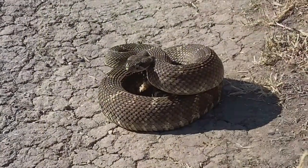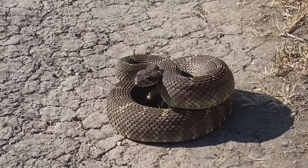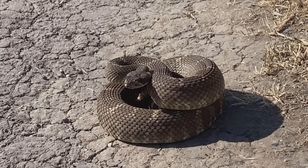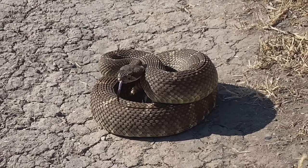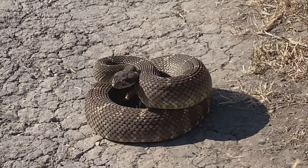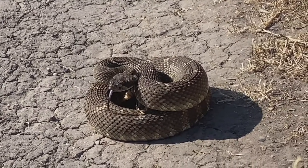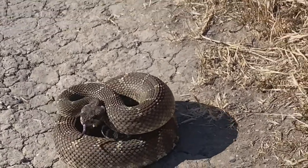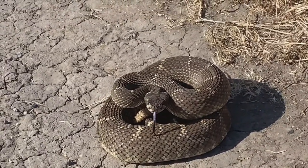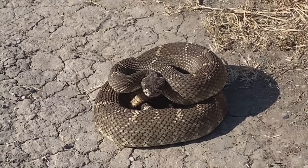Guys, this is a strike position. So if you run across a rattlesnake in this position, he is in a strike position. He's good to go in that position, about a third of his body. In this case, we're looking at maybe 10, 12 inches at most. But you definitely want to give him respect. I'm gonna let this guy move on his way. What a beautiful snake.